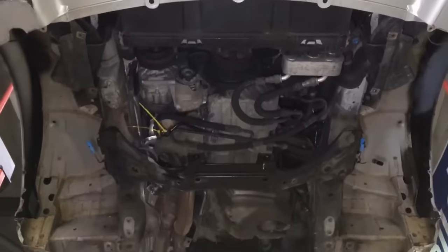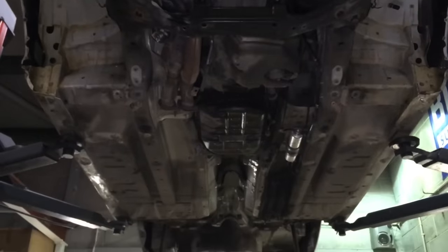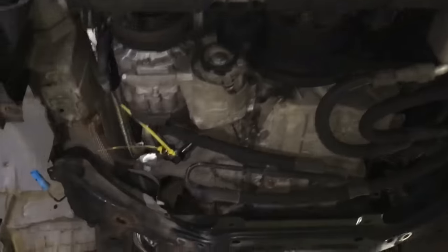So there's the underside, it doesn't really look much at the moment because it's still in the strip down phase. But going right to the back of the car, we are pretty much stripped down, a few more bits to go, and then we can start the degreasing process.